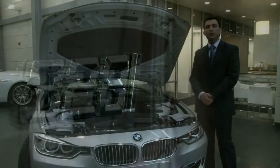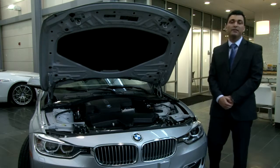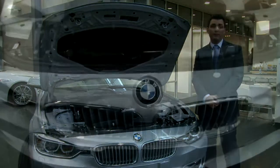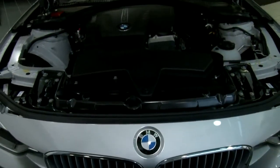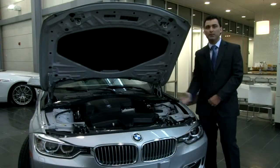Now, before I talk about the new innovative motor of the 328i sedan, let me tell you a little bit about our warranty. We offer a 4-year, 50,000-mile bumper-to-bumper warranty. In addition to the warranty, we also offer free maintenance for all big components in the vehicle, as well as BMW roadside assistance. Now let's talk about the engine.